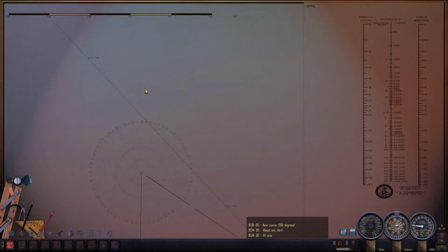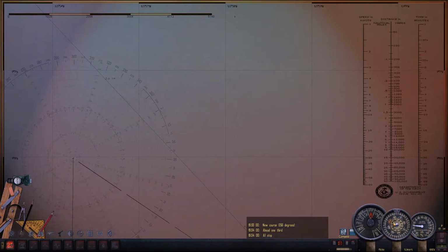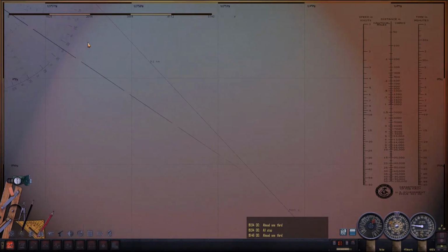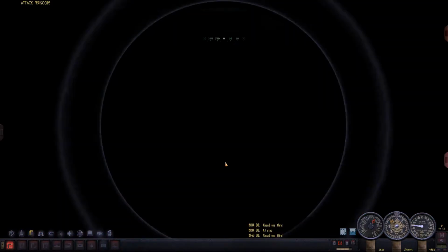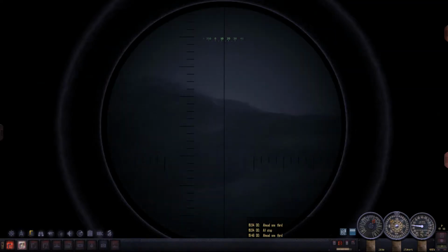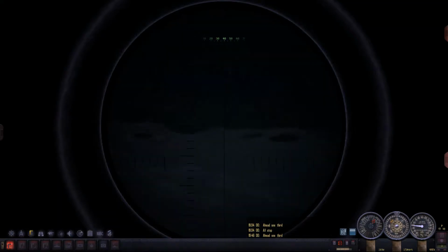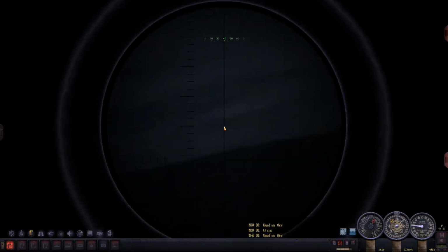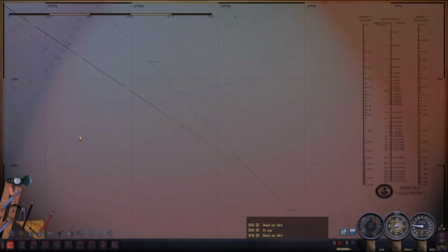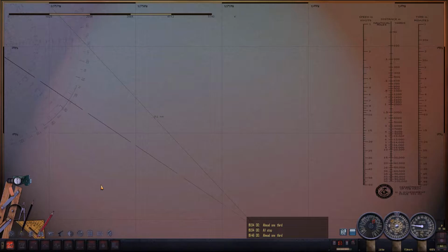And apparently it's night time. We need to turn a tad more. Alright, let's go ahead and raise the scope and see if we can spot him. About 80 degrees. There's a lot of vegetation in the ocean here, plankton and such. Oh, crap. That is not helpful at all, folks. Okay, well, it looks like we'll just have to get really close to him.